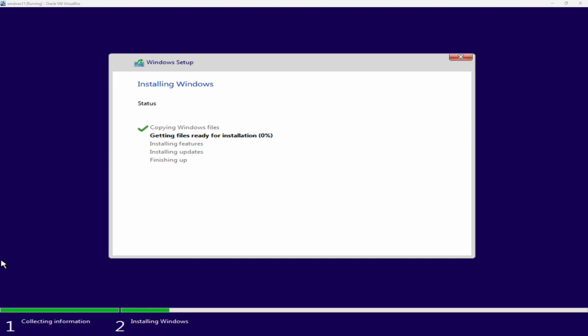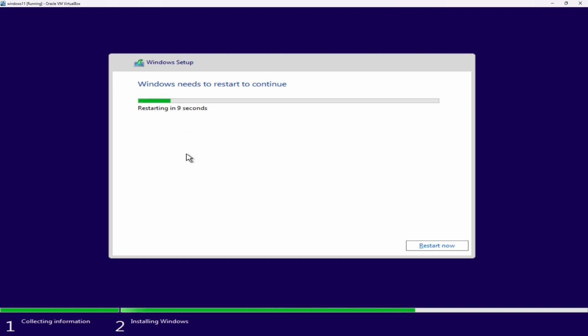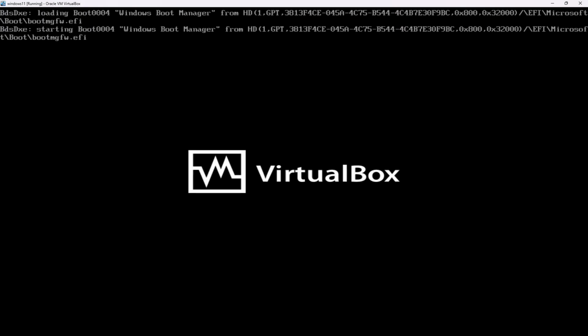Okay, we'll let that run. Almost there. I wonder what updates it's installing. And yep, not happy with the UEFI, but oh well. Not today's problem. This will take probably a few minutes, so we'll wait until we get to the setup screen.